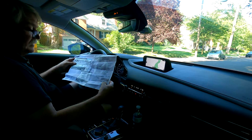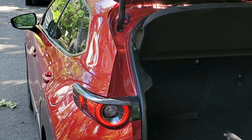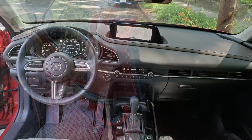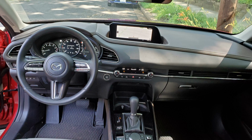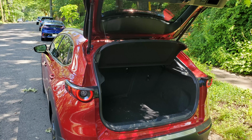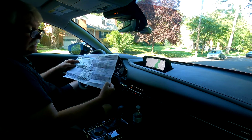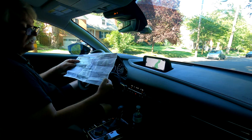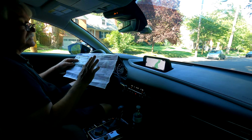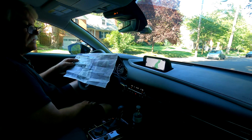And this also has the Turbo Premium Plus package, which includes driver, exterior auto dim mirror, traffic jam assist, HomeLink, front and rear parking sensors, 360-degree view monitor, rear cross traffic braking, and rear smart city brake support. So all of that comes to $34,895.